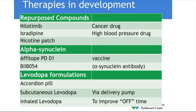A very big area of interest is something called alpha-synuclein. That's a protein that we all have in our brains. We don't know exactly the function, but we know it has something to do with Parkinson's. We know it has something to do with the Lewy bodies that we can see in the brains of people with Parkinson's. So that's being looked at as a potential target. There's a vaccine that's being studied. There's an infusion, which is basically an antibody for alpha-synuclein. So those are things that are currently being looked at in studies.